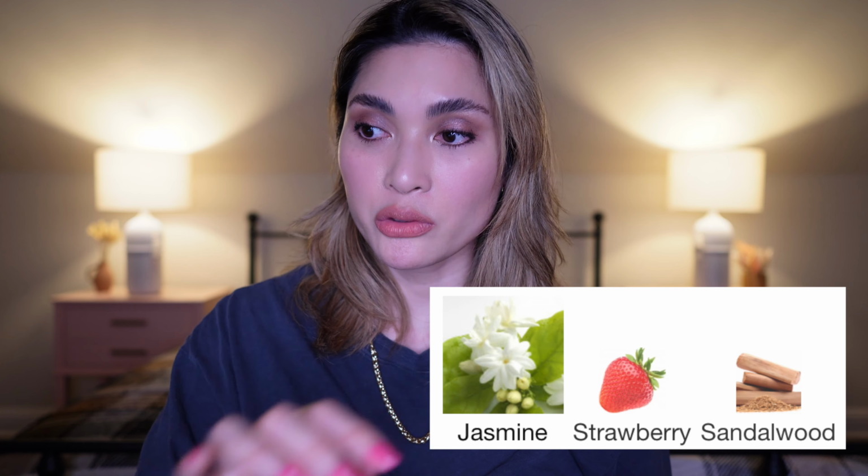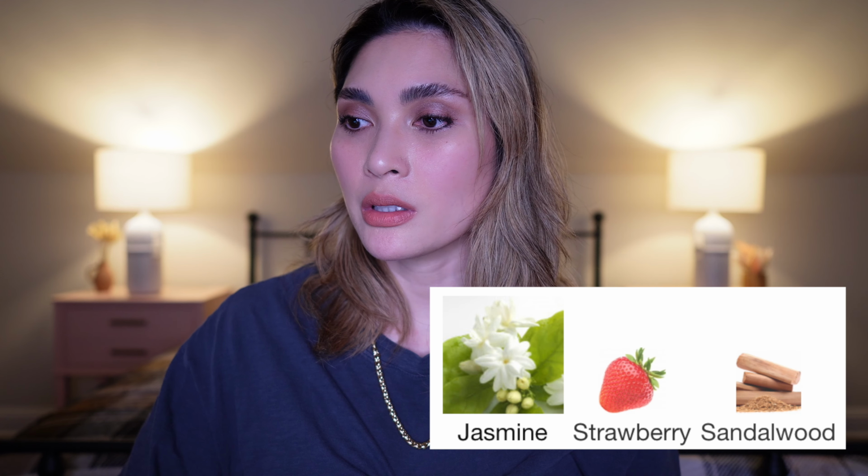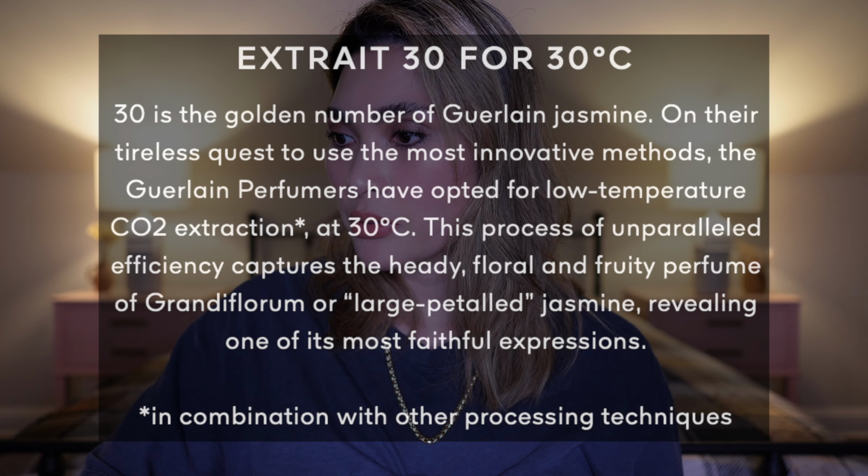Let's read the Fragrantica notes: jasmine, strawberry, and sandalwood. That's from Fragrantica. And let's read about the number on the Guerlain website. I'm so sorry, I'm still getting there. Jasmin Grandiflorum is this jasmine, strawberry, and sandalwood. Just to go back to it, I don't pick up any strawberry and sandalwood per se. And the number for Jasmin Grandiflorum is number 30. 30 is the golden number of Guerlain Jasmine.